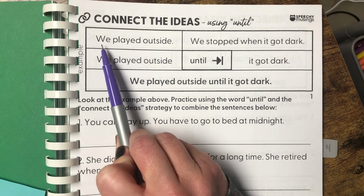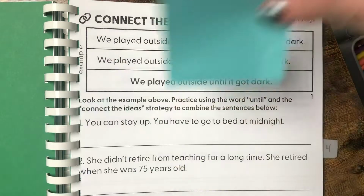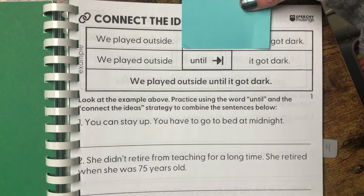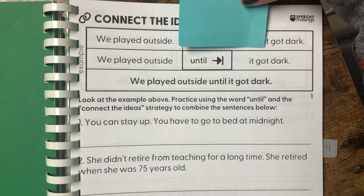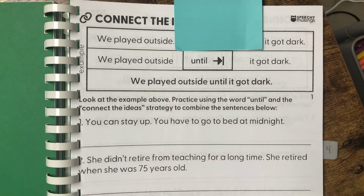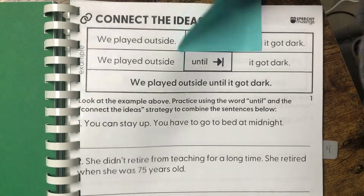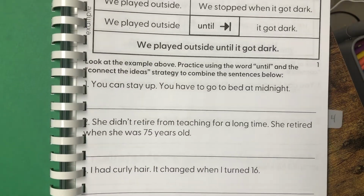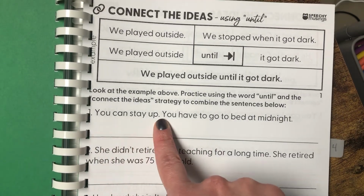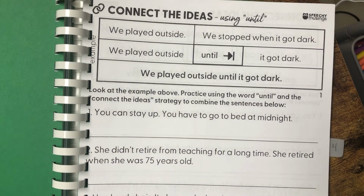So here's our example. We played outside. We stopped when it got dark. So I might cover up a little bit and think, how could I replace this with until? We played outside until it got dark. That makes sense. That tells me that up until this point, we played outside. So let's take a look at example 1. You can stay up. You have to go to bed at midnight.